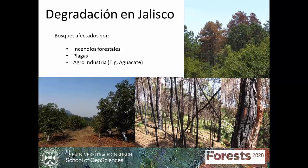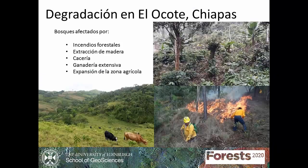In Jalisco, the main forms of degradation are fires. So here we have lots of forest fires and very burnt trees, and that's a big problem in these dry pine forests. They also have lots of problems with pests. You can see up here, or not so well with the colors, unfortunately, but here we have some trees, the brown trees, which are infected with pests, and they're causing quite high dieback of some of the pine species within these forests, and it's becoming quite a problem in Jalisco. And there's also problems with agro-industrial cultivation. So avocados, which is the avocado plantation here, is becoming quite common within this state.